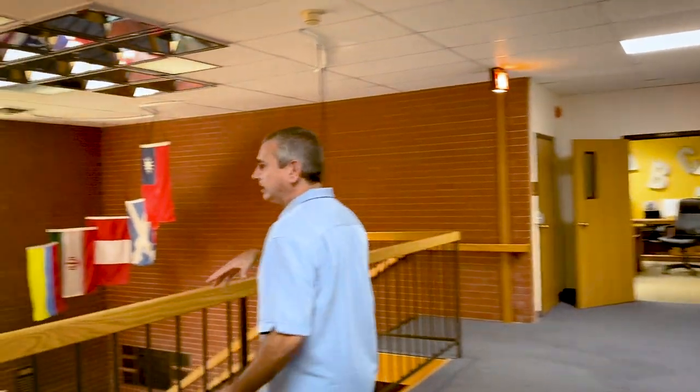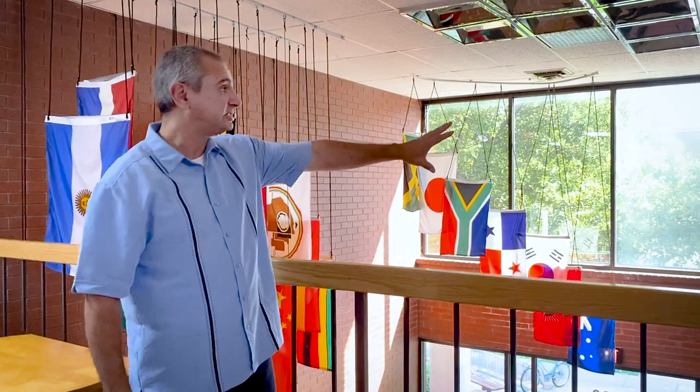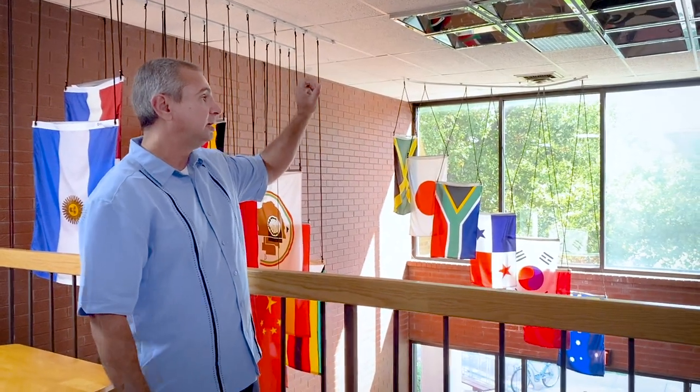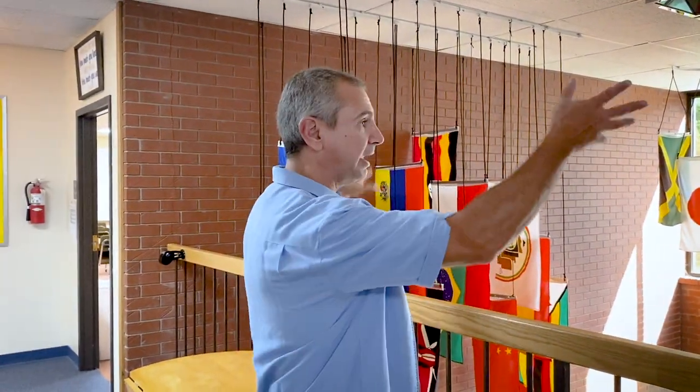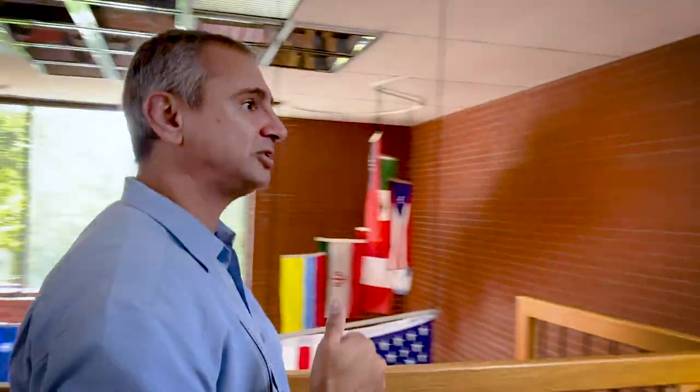If you can see behind me is this flag display. Just kind of an important point to let you know about. This is one of the first times in the history of the college that we actually have more students of ethnicity and international association than we do white students. So this is a representation of the countries or provinces where students have come from. So any international student that comes, if they're from a new country, we hang their flag in appreciation for them being here. So that's the international flag display.